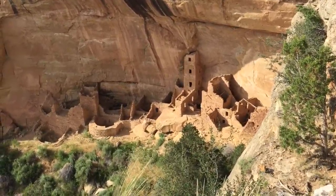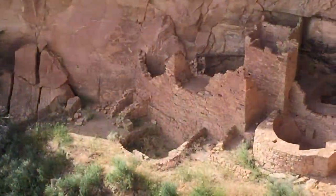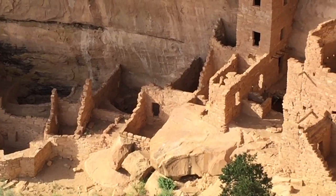This is the Square Tower lookout. This structure was built over 1,000 years ago.